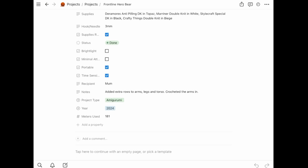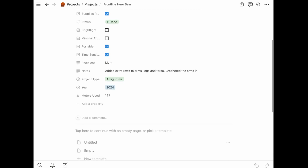Next one, the status. Is it hibernating, is it a WIP? Then we have four checkboxes. These are bright light. So is it something that I do need to have quite bright light for, if I'm using black yarn, for example? Minimal attention. Is it something that I can do and potentially watch something on TV that has the occasional subtitles in? That's sort of that thing. Is it portable, something I can put in my bag and take on the go? And also, is it time sensitive?